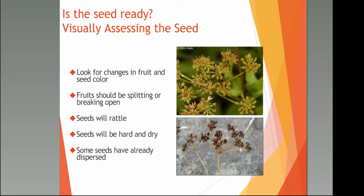As you can see between the top photo of the immature seeds, these are definitely greener. There's a big change in color between these two. And while these aren't in a seed pod, they won't be splitting or breaking open. If you touched these, they wouldn't fall off of that. But if you touched these, they would probably crumble off the plant and land in your hand or on the ground.